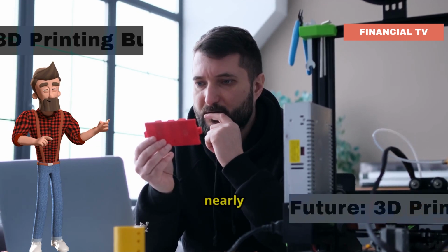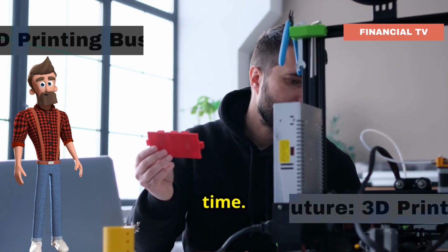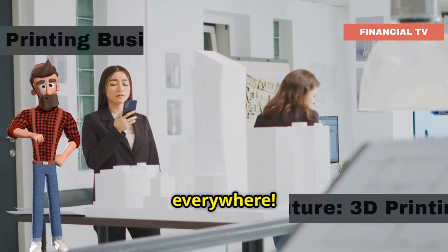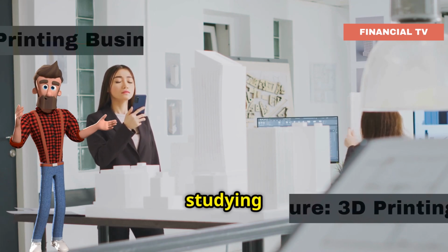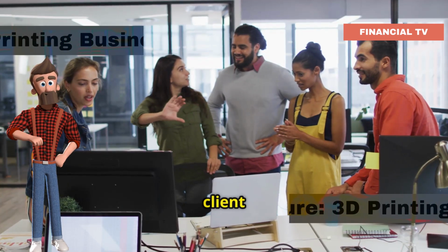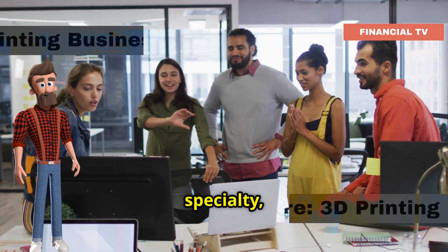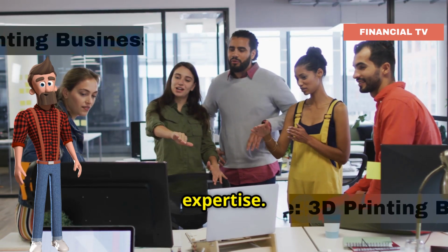Remember, these are just a few examples. The possibilities are nearly endless, and new applications for 3D printing are emerging all the time. Keep your eyes peeled and you'll start to see 3D printing opportunities everywhere. From architects designing scale models to zoologists studying animal anatomy, the potential client base is vast and ever-growing. No matter your specialty, there's a world of people out there who could benefit from your 3D printing expertise.